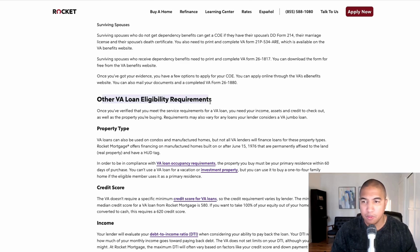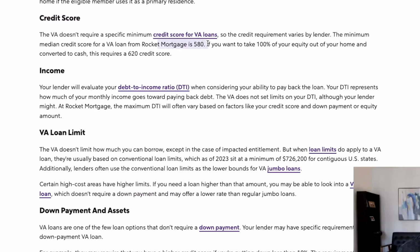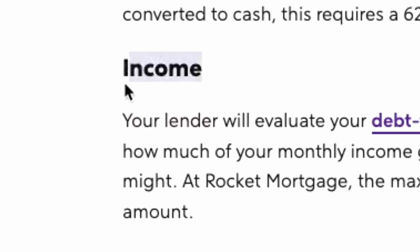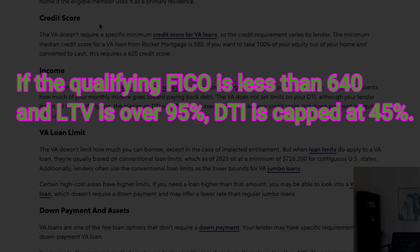Other VA loan eligibility requirements: credit scores. You could go as low as a 580, but if you want to take advantage of 100% financing, then you're going to need a credit score of 620. Income. Your lender will evaluate your debt-to-income ratio when considering your ability to pay back the loan. If your qualifying FICO score is less than 640 and the loan-to-value ratio is over 95%, then your debt-to-income ratio is going to be capped at 45%.